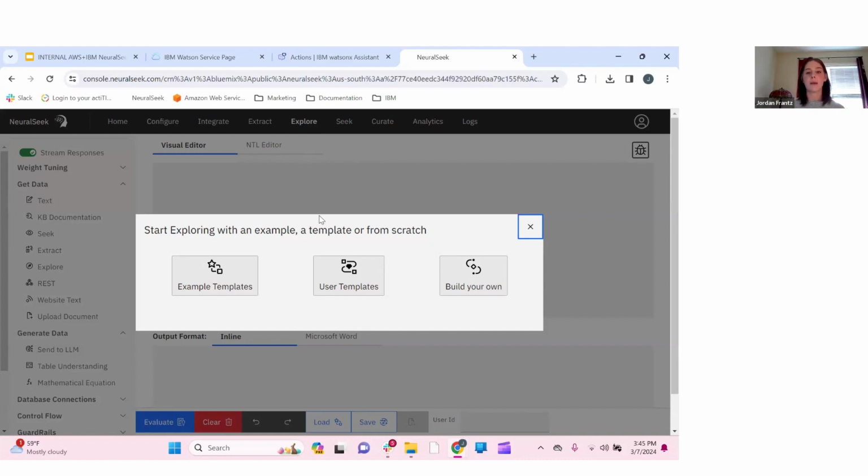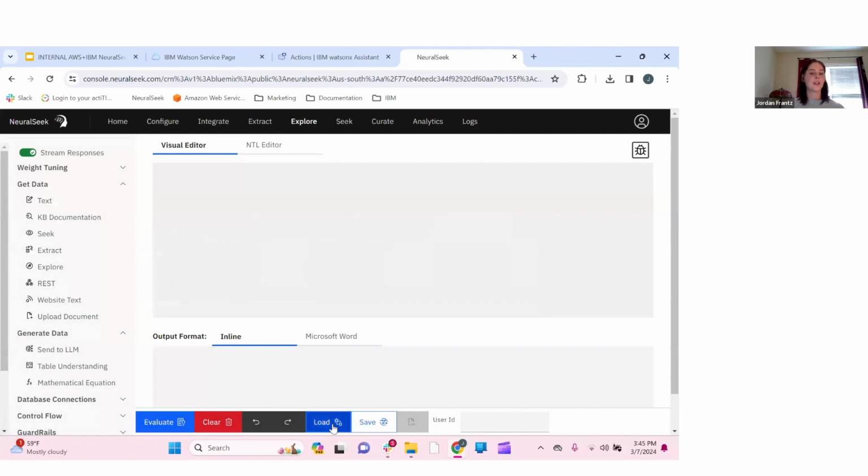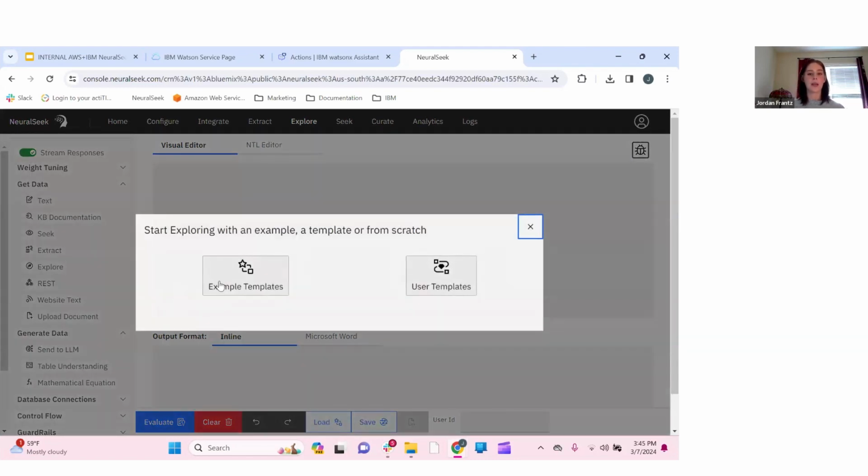So the first screen that pops up here, if you have navigated away from it by accident, let's say I click the X, that's okay. We can just click that load button at the bottom and it pulls it right back up. So if you're not really sure where to begin with Explore, there's so many features that are available. Starting with this example templates screen is a really good place to begin if you want to see a high-level overview of what the capabilities are within Explore and what features are offered.